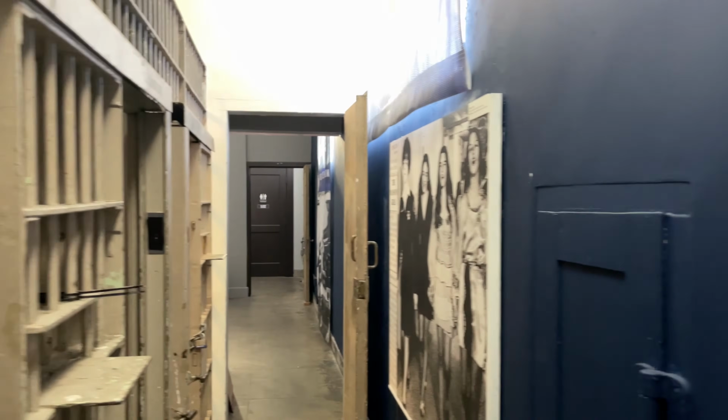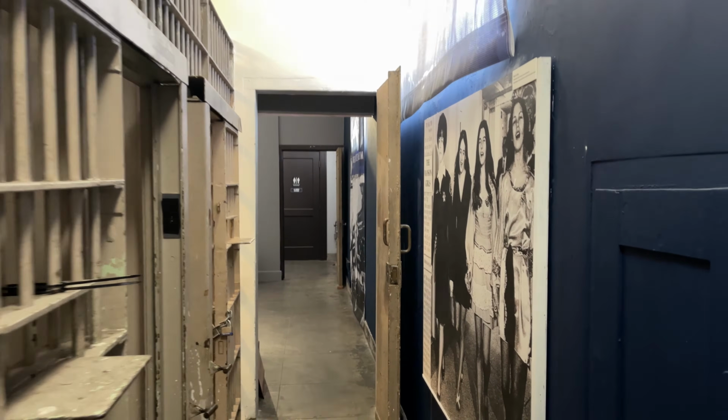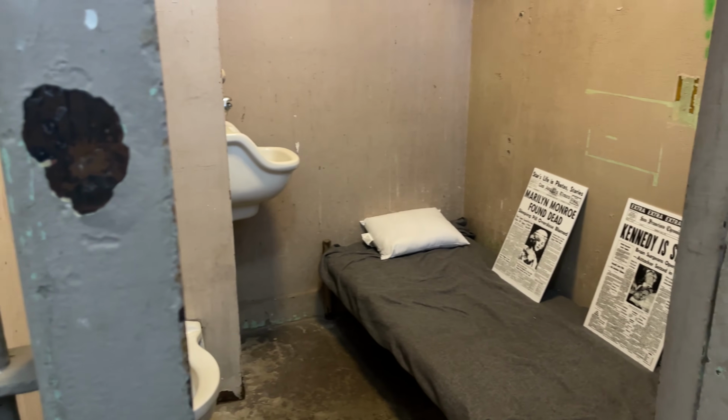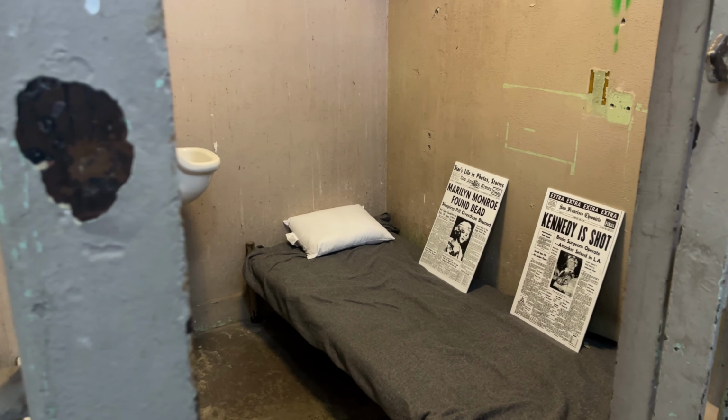The prison cells have held many prisoners back in the 50s, and it gives a uniquely creepy vibe knowing that. The cells are really small, not for those with claustrophobia.